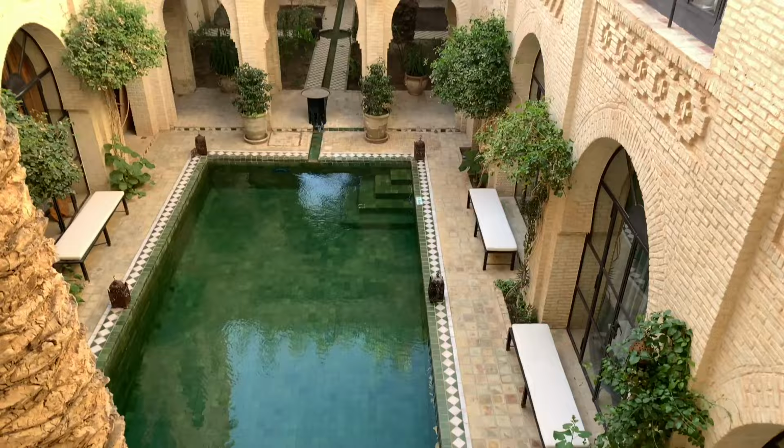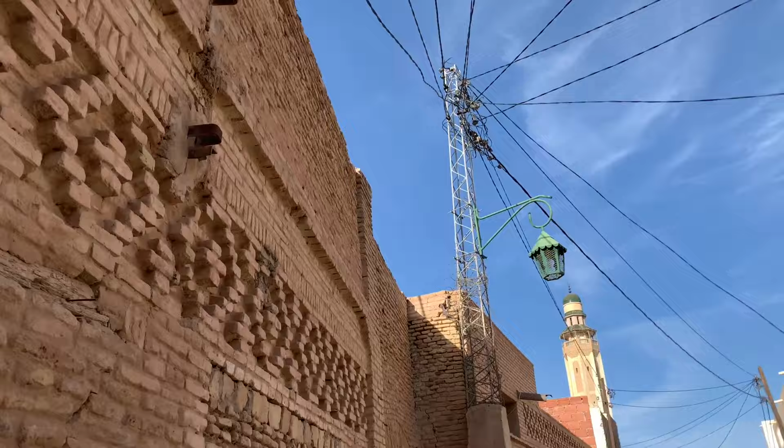We are inside a riad. This is a common accommodation here in Tunisia. It's a beautiful home, and when you go inside, there's an atrium. Right here, you can see there's a pool. An Islamic school.